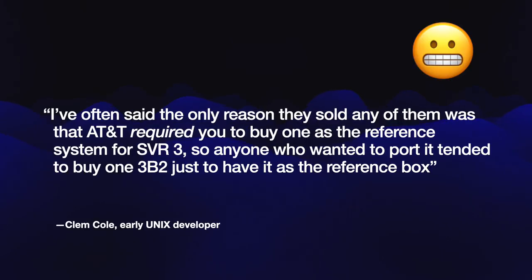And unfortunately, it was not a smash hit in the marketplace at first, either. Clem Cole, an early Unix developer, said, I've often said the only reason they sold any of them was that AT&T required you to buy one as the reference system for SVR3. So anyone who wanted to port it tended to buy one 3B2 just to have it as a reference box.